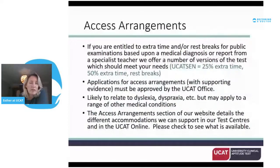I've already mentioned access arrangements briefly. If you're entitled to extra time in school or college exams, then you can apply for extra time in the UCAT as well. There are a number of different test versions and a number of different accommodations. I won't go through these here because they don't apply to everybody, but they're all covered on the access arrangements page of the website. Again, it's quite a simple online form. You put in the access arrangements that you get at school, you upload your evidence, and we should get back to you within 5 working days. Then you can go ahead and book your test.